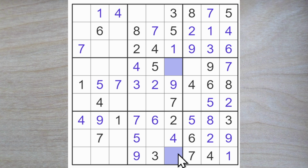6 and 8 still, but the 6 forces an 8 to go here and the 6 to go here. And this now must be a 1 blocking up. So we have a 1 here. And here we have an 8. This 1 forces a 3 to go here, while the 1 goes here. What do we need up here? We need a 9 and a 6. 6 blocks up. Here's a 9. Here's a 6.